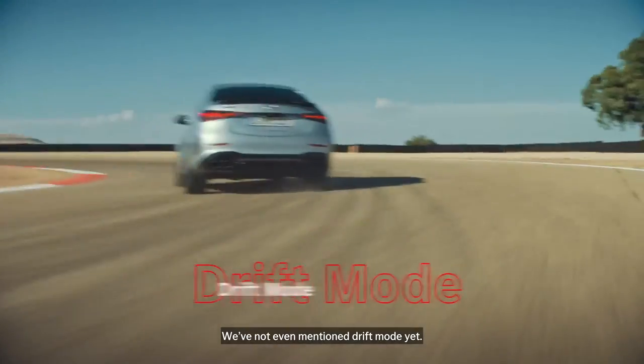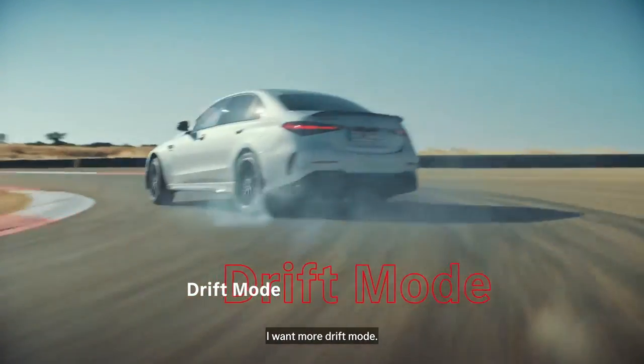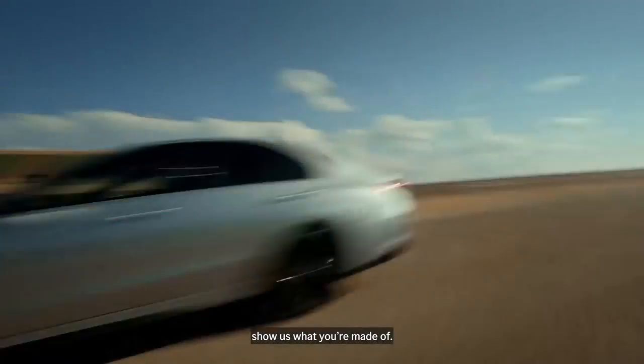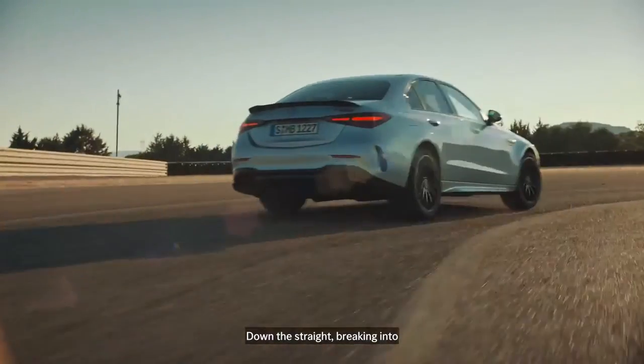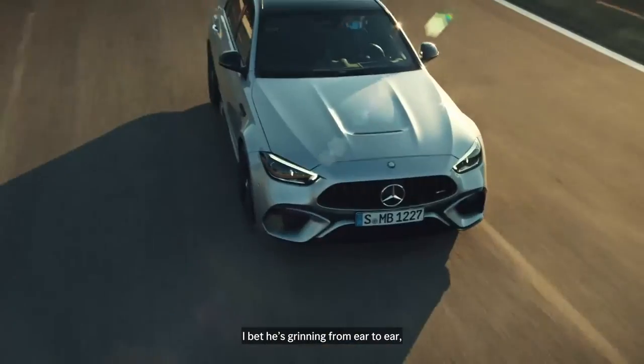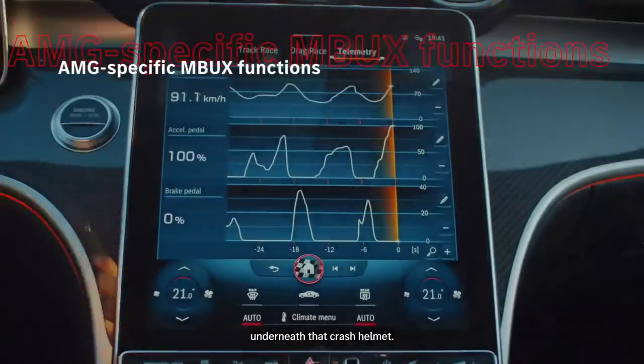We've not even mentioned drift mode yet. I want more drift mode. Give me drift. Come on, George. Show us what you're made of. Down the straight, braking into the right-hander. This is awesome from George Russell. I bet he's grinning from ear to ear underneath that crash helmet.